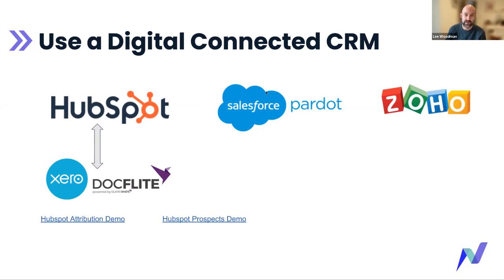HubSpot's one of my favorites. There are others. Salesforce and Pardot have to be used together. Salesforce is not a natively digitally connected CRM, and Pardot is the add-on to fix that. And Zoho is another CRM, which is pretty much the same as HubSpot, just my preference.